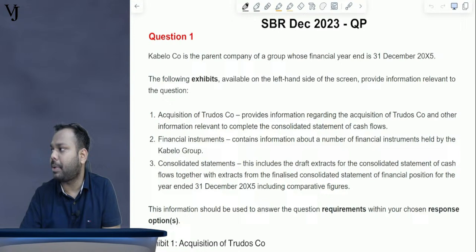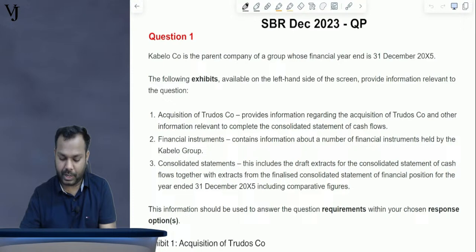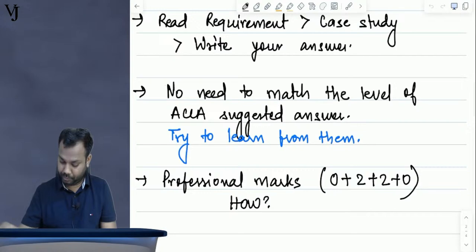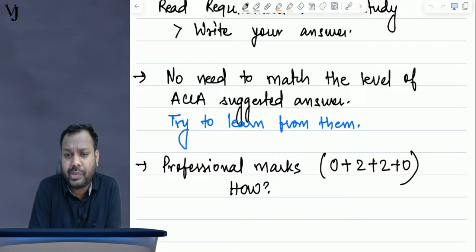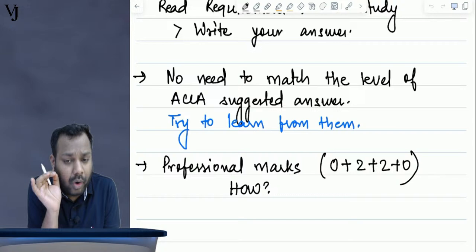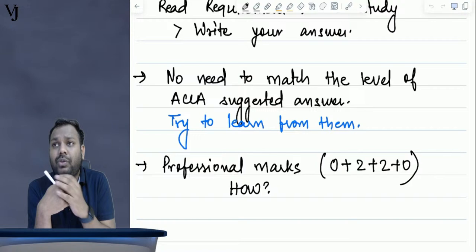Now, coming back to our topic. Many a times students ask me, sir, am I required to match the level of the suggested answer? No, my dear friends, you are not at all expected to match the level of the suggested answer. Then sir, why are you telling us time and again to read the suggested answer? I will tell you again and again to read the suggested answer.